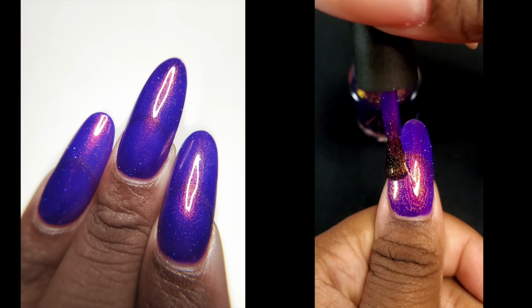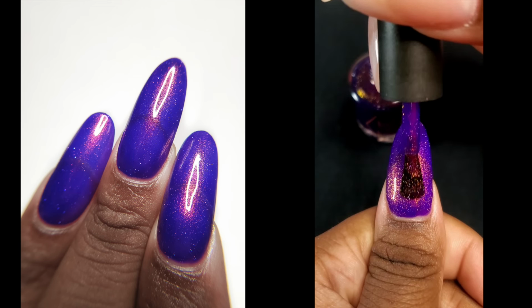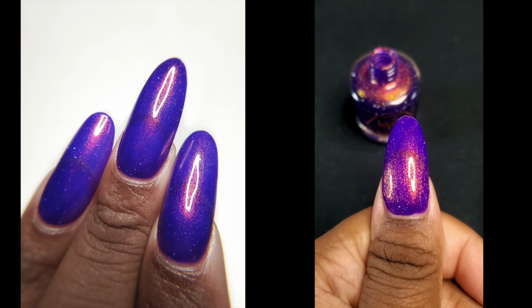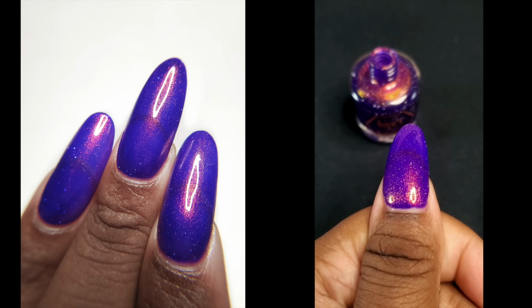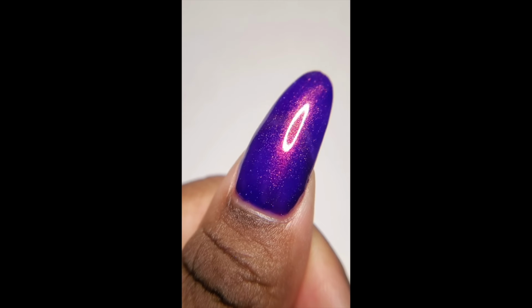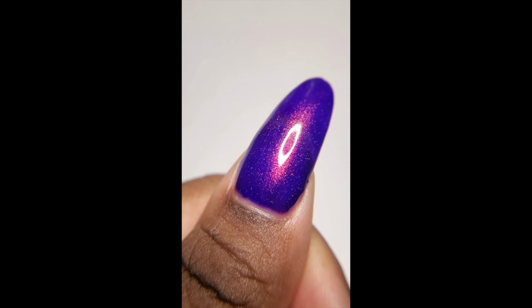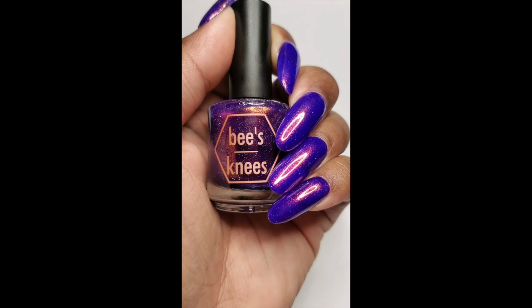There is a note from Bee's Knees that says that this one may stain, but I have gel overlays, so I can't really speak on that experience. I'm sure it might be more noticeable on natural nails. But I think it'd be worth it, having this beautiful color on your nails forever, maybe? That's just how I feel, in my personal opinion, of course.